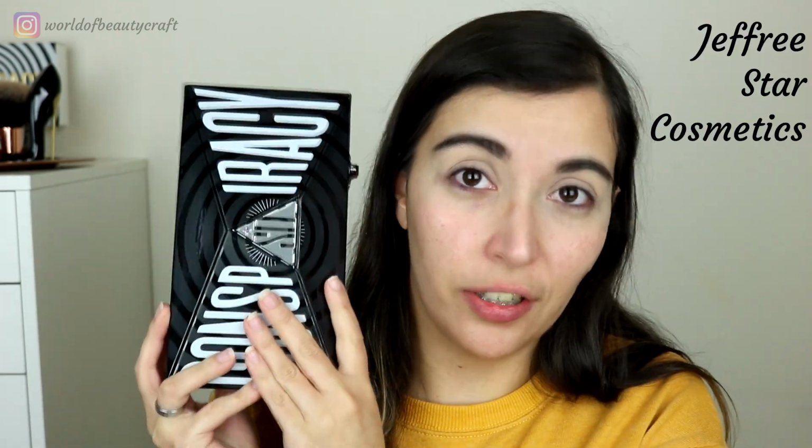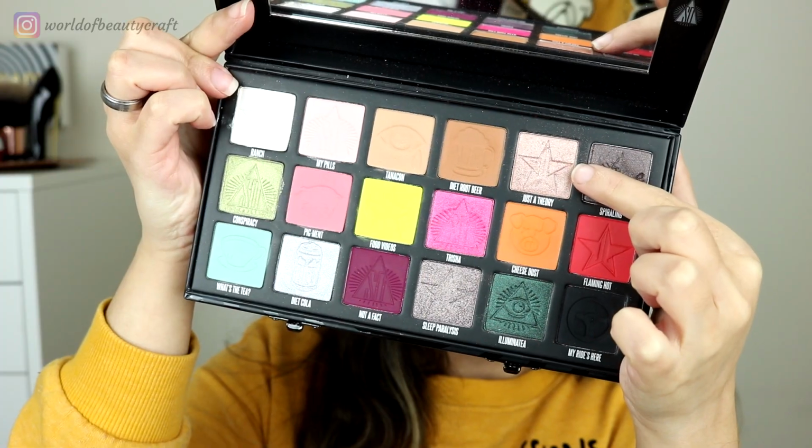For eyeshadow, I'm going to use the only palette from a brand that starts with the letter J. That is the Conspiracy palette by Jeffree Star Cosmetics. This palette has one shadow that starts with the letter J. That is Just a Theory.